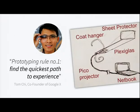Tom Chi, who is co-founder of Google X, an R&D lab in Google, they were working on the Google Glass. He said, prototype rule number 1, find the quickest path to experience. In fact, you might guess what this thing is. This is the first prototype of Google Glass, made of some projectors, some glass, and a netbook. But hey, they've done it in 24, 48 hours. And that's the main thing, that you want to do it quick, you want to get in front of users and actually validate it.